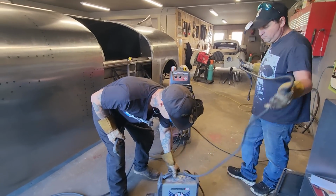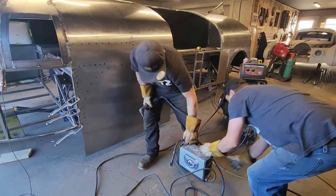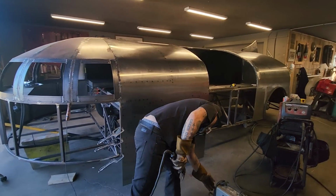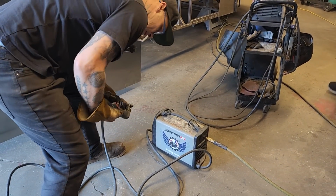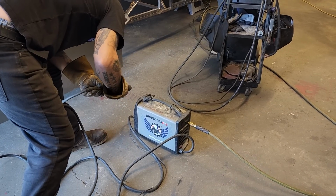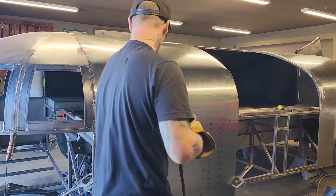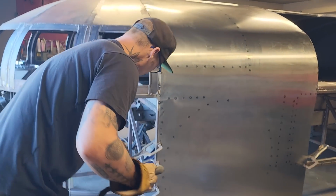This can be plugged in anywhere. I think over there is fine, I guess. Now, see if we got it. Sometimes that does that. Get a little bit of a poopy flame coming out of that, but it's going to work. Let's do the wheel opening first. I don't feel like we need these here.